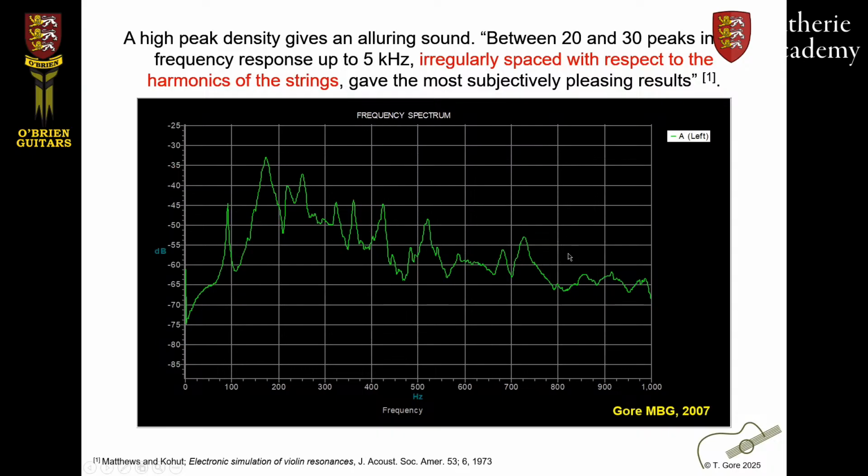And the way you get a lot of peaks in here is to make a live back guitar. And so a live back guitar will give you effectively more tone. A non-live back guitar doesn't have these peaks in, doesn't take energy out of the spectrum, and gives you a louder guitar. So a live back gives you tone in round numbers, so to speak, and a non-live back gives you volume.